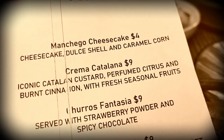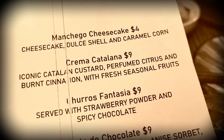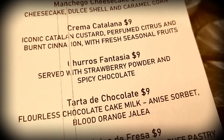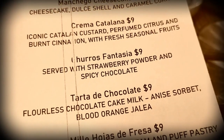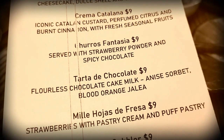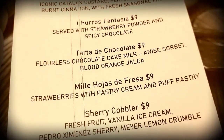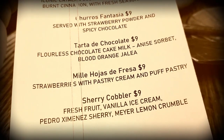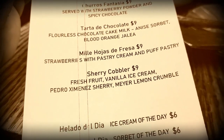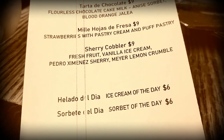And of course, after having those yummy appetizers, we need postre, desserts. They have manchego cheesecake, crema catalana, churros fantasia, tarta de chocolate, milhojas de fresa, and cherry cobbler. They also have the helado del día and sorbete del día.